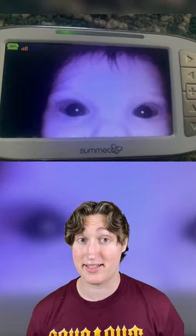Why is SpongeBob on another planet right now? When the child discovers the baby monitor. Yeah, these sheep are gonna be in my nightmares.